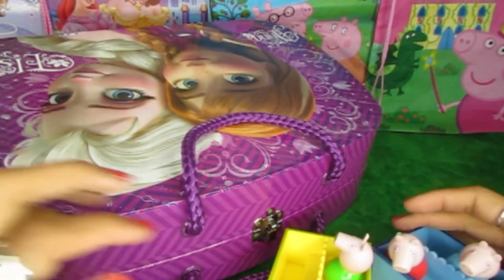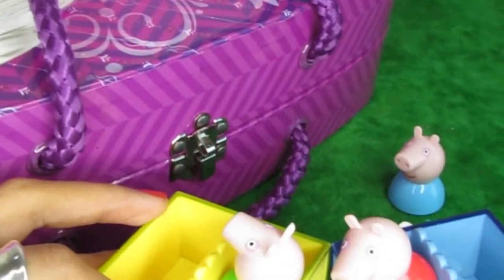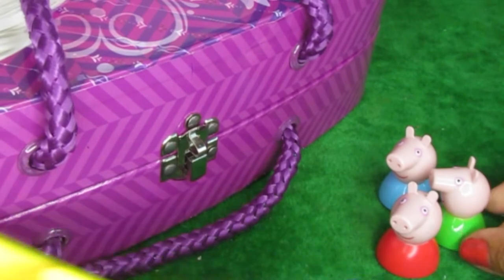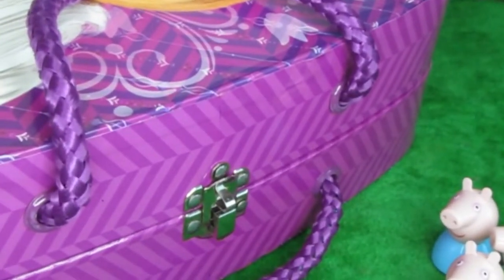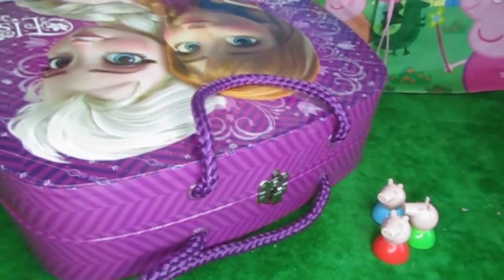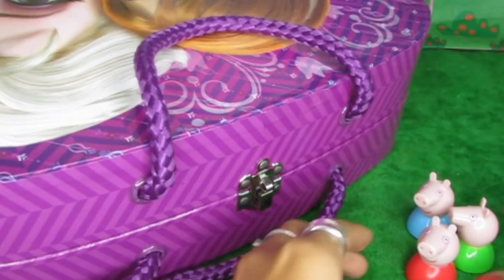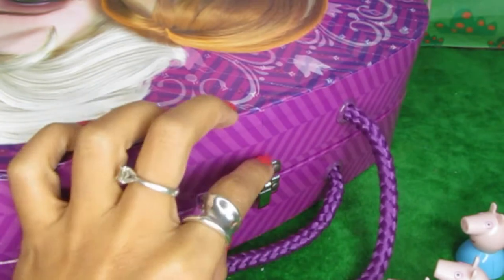Shall we get these little pigs off the train? There you go. And they can help us open this nice big case. Just like that. Are you ready, buddies?